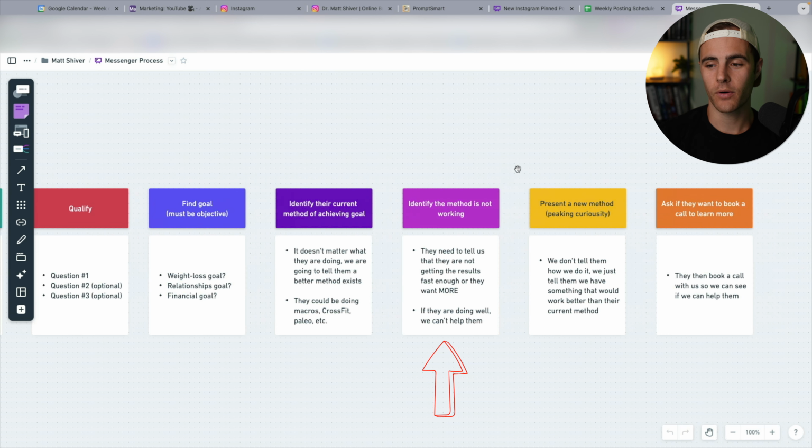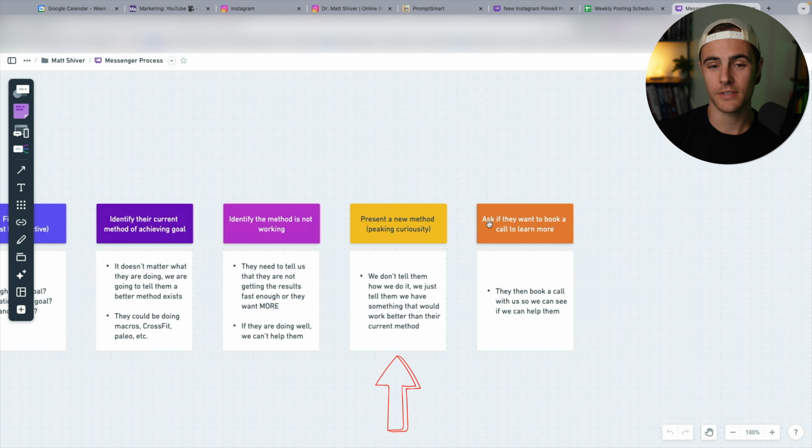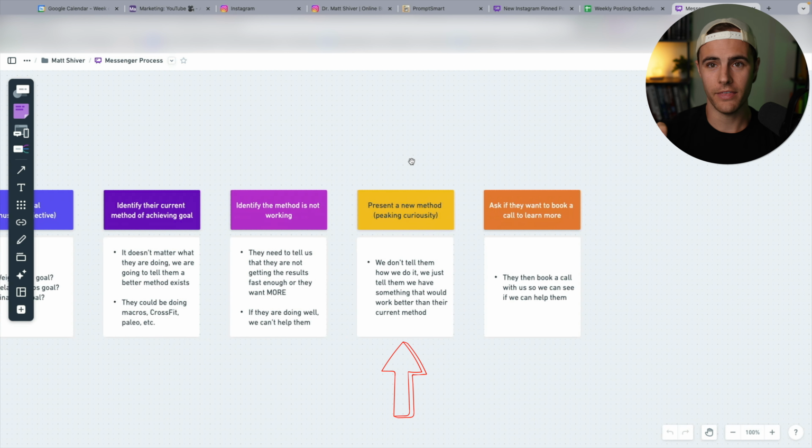So if they say it's not working, then it's time to say, okay, well, look, I hear that it's not working, or either it's not working or it's not working at the speed they want it to. Instead of pitching ourselves and saying, well, I can help you, we can say, okay, interesting. Well, I've actually found a different approach that I'm finding with my clients is working better than insert what they said. I'd love to share that with you if you're open to it, right? So now we're kind of pitching and presenting a new method that's going to get them results faster, okay?